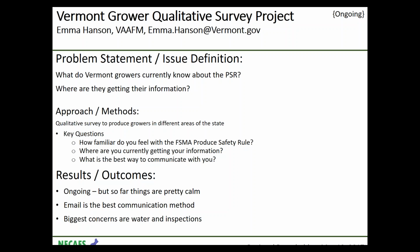I also asked them for the scoop on what other farmers that they talk to are talking about, just to try to get them to share the gossip. And the response has mostly been that they aren't hearing a whole lot from other farmers about it, mostly just because they feel like other farmers know about it, but they're kind of at a level of acceptance. So there's not too much alarm, which is good.